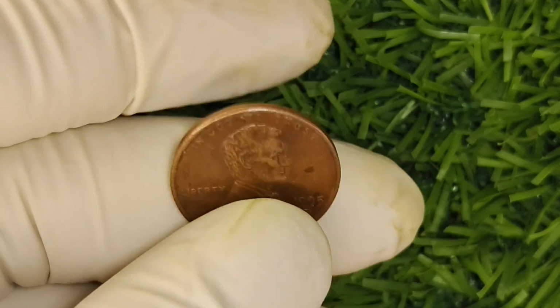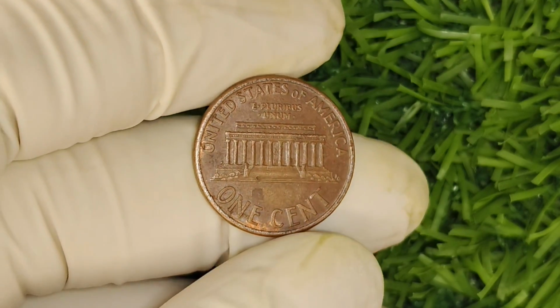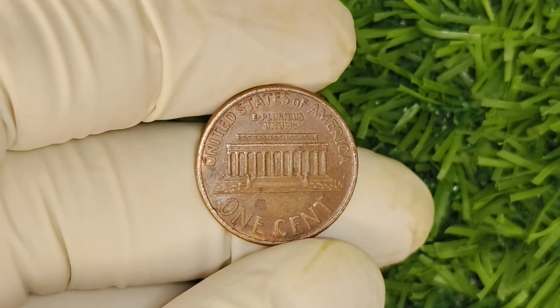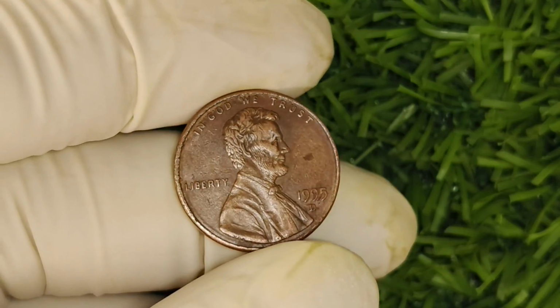One of these beauties was sold for $1.2 million at auction. I know it's hard to believe that a coin you might accidentally vacuum up is worth more than a Lamborghini, but hey, that's the wild world of numismatics.